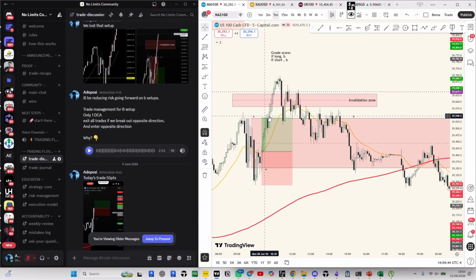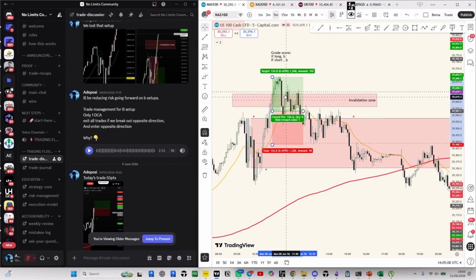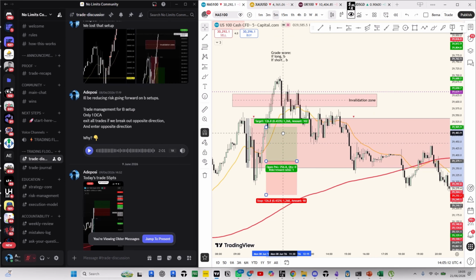And then if we break out to the opposite direction, if it's a B setup, I will not wait till the invalidation zone. My invalidation will basically be breaking the opposite side so that I can join the next move. So if I had done that here, I would have just closed my two trades here at a loss and I would have entered here at double risk, and I would have made my money back, or at least break even at that point.